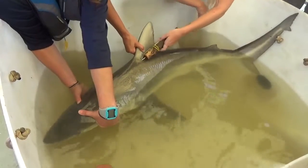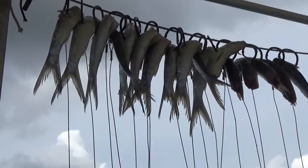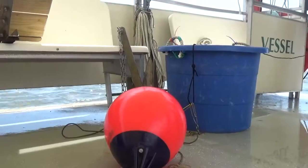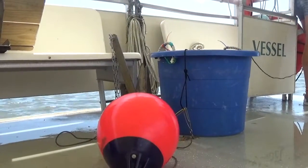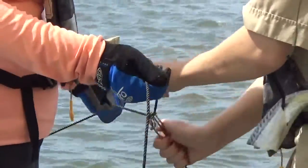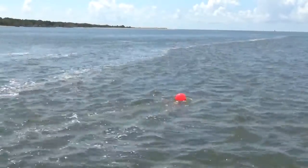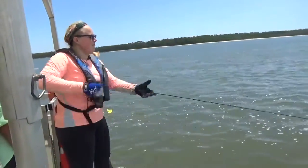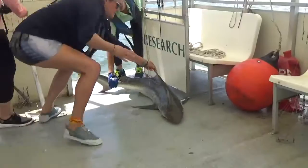Harder. Nice. The process starts with the baiting of hooks on a long line that is 150 meters long. The line has floats and anchors at both ends. Once the lines are in the water, they soak for 30 to 45 minutes. The students then hand pull the line in, hoping they have a shark on one of the hooks.